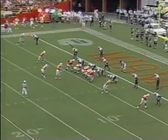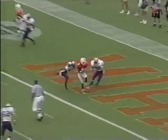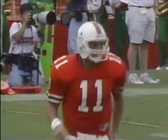Their two-point play, they like to throw to the slots on option patterns. Costa has Shipman flaring middle. There it is to German for the two-point conversion. And suddenly they look like the Canes.